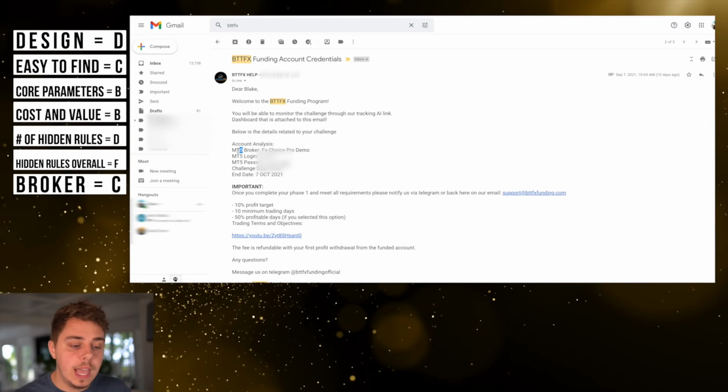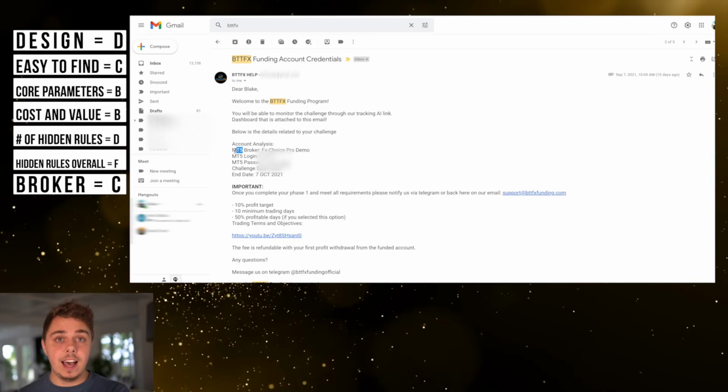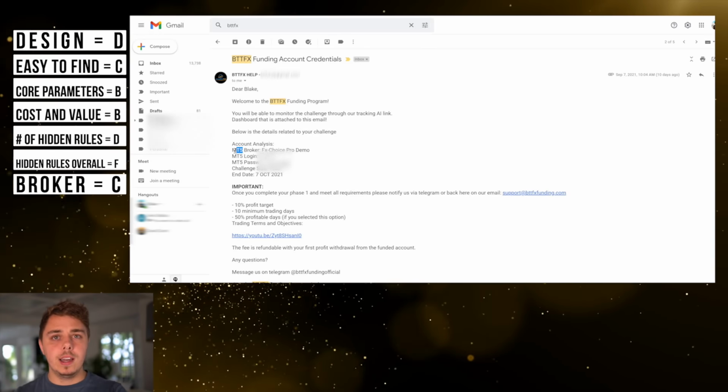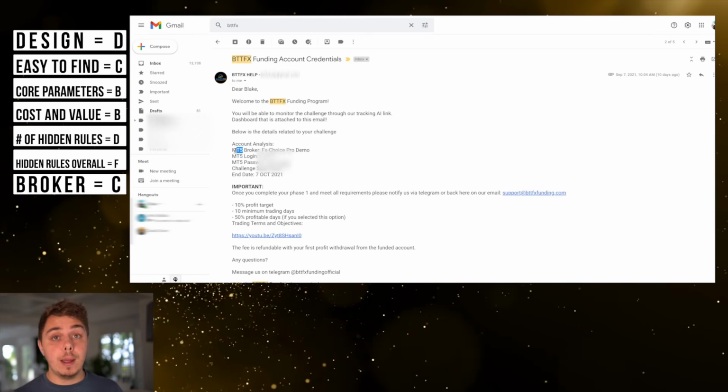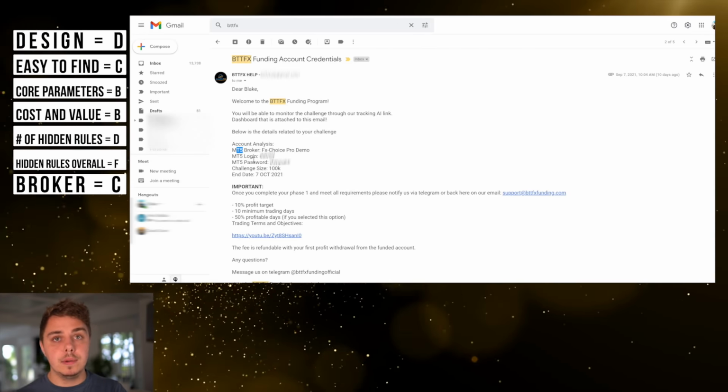And it also said it was MT5, but for those familiar with FX Choice Pro Demo, it doesn't have an option for the Pro Demo on MT5. It has another one by a slightly different name. It does have that for MT4, but it's not MT5. So that context is required for the emails I'm about to show you.